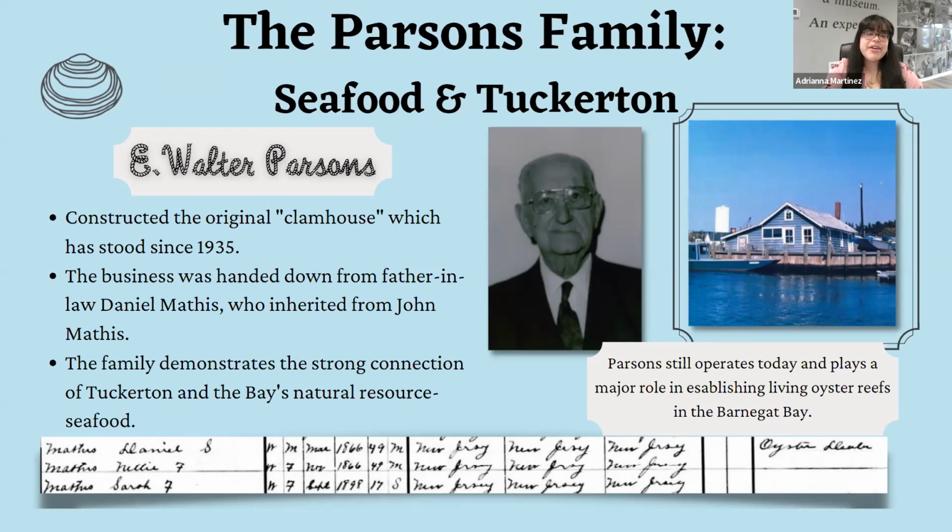E. Walter Parsons married into the Mathis family, who were the originators of this clamming and seafood family business. He married Sarah Mathis and received this business from Daniel Mathis, Sarah's father, who was a descendant of the originator, John Mathis. This whole business goes back to the early 1900s. Parsons eventually would grow to be a major supplier of clams to the Campbell Soup Factory, giving about 9 million clams per year by the 1940s.